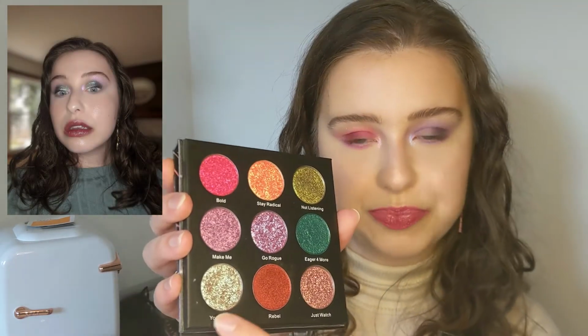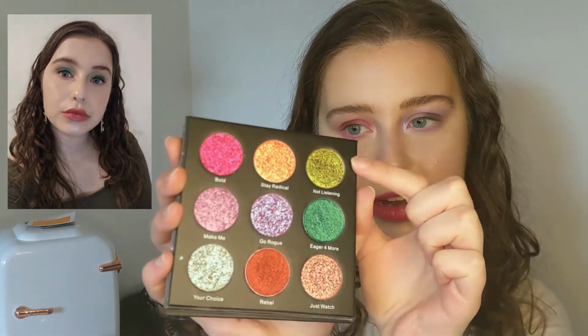The second look I did, I just used one of the shades. I used Your Choice, which is this blue to purple duochrome. It's really beautiful. And then yesterday I did a look, and I did it on camera, but the footage got corrupted, so sadly you all are not gonna be able to see that, but I did use the 2 greens in here, which are Eager for More, which is this dark emerald green, and Not Listening, which is this light green to purple duochrome. You'll see these looks, I'll pop them up on the screen, of course, so you all can see what those are.